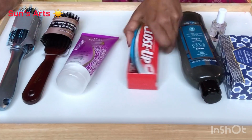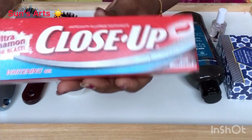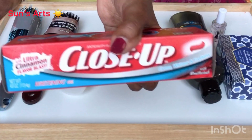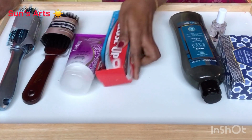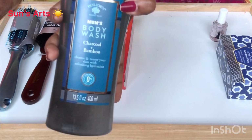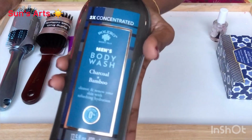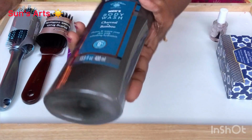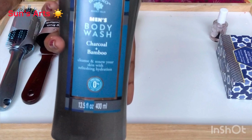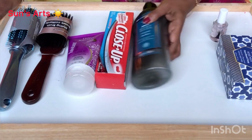And the next one is this Close-Up. I'm going to try it. It's cinnamon flavored. And the next one is this charcoal and bamboo body wash. So I'm going to give it a try. It has some nice good things in it, so thought I should give it a try. So I brought this one home.